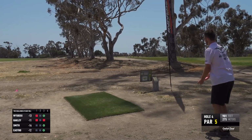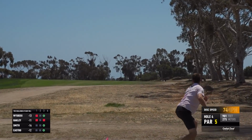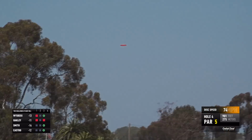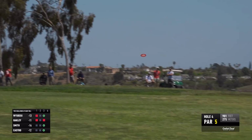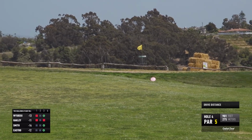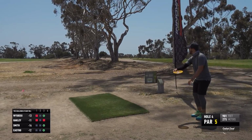Ricky Wysocki with a Halo Destroyer. Ricky, I don't think he got over on that one enough. Is it going to taper? No, it's fading out. He's pushing up the fairway. That's still in a good position out there. He's going to have a nice big angle into the green. Oh, Truth. Used it yesterday.